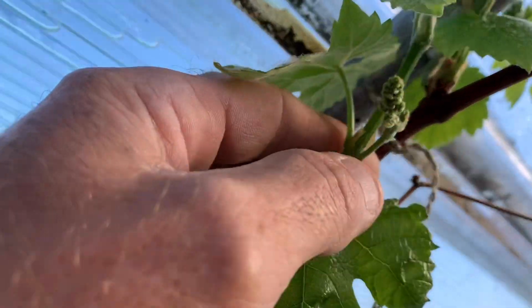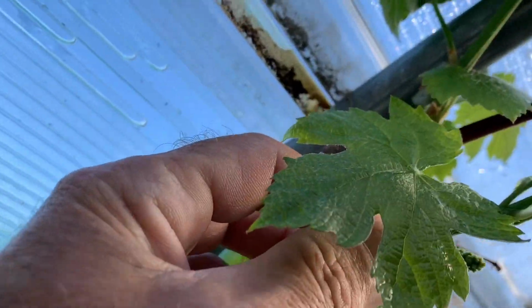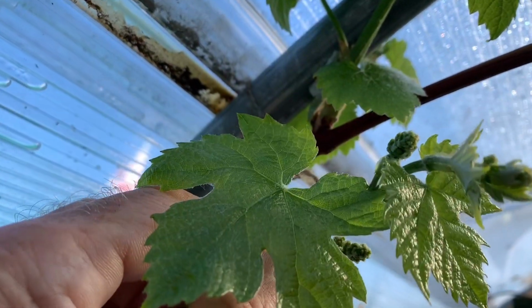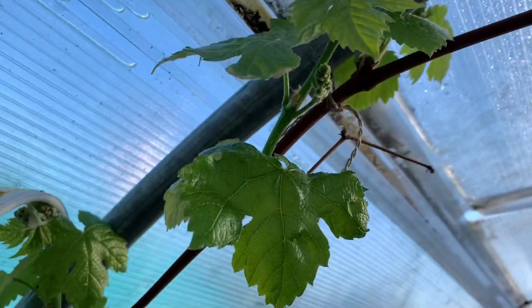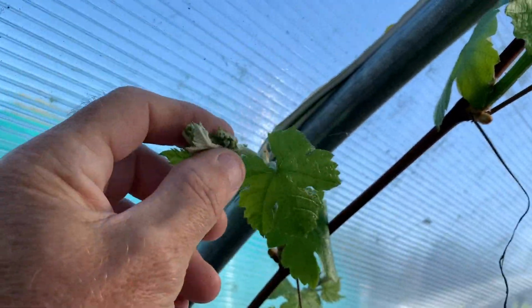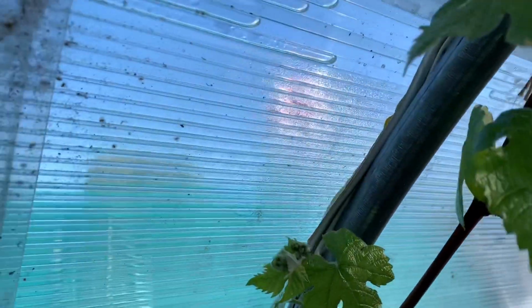So we're going to see Joe where we trim them out, because some of these arms will come out. See, there's bunches on there. There's one, two bunches on each. I don't know whether you keep one bunch, take the end off. I can't remember, so we'll have to see Joe. But at least we've got grapes this year.